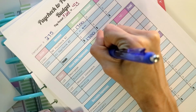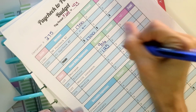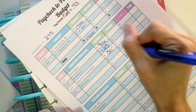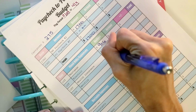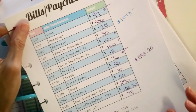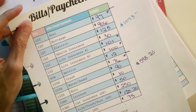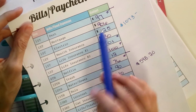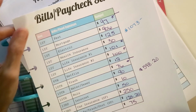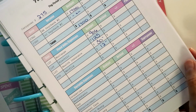We have budgeted $125 for our electric, $30 for our health insurance. Netflix is a little under $12, and those are the fixed bills that we have for this pay period, which I have on my little cheat sheet for the bills that are due every month.